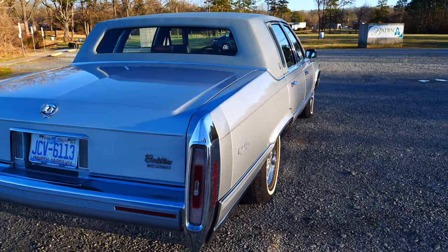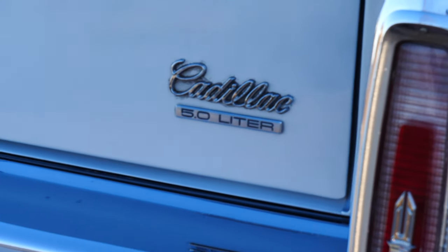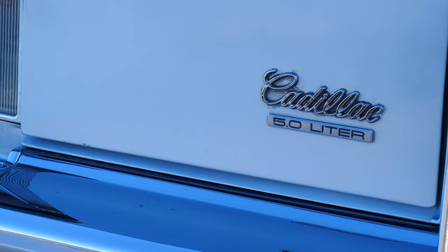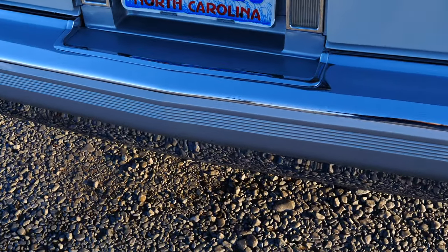And we'll go around to the back here. And you can see it is a 5-liter car. 5-liter Chevy 305 was a fantastic engine, and very, very reliable. I have replaced the fillers on this car.